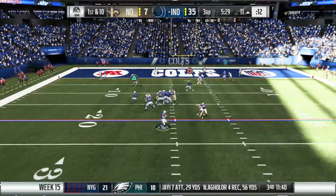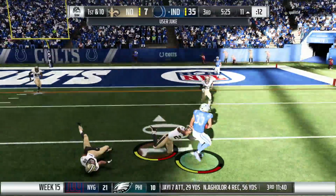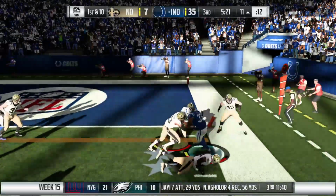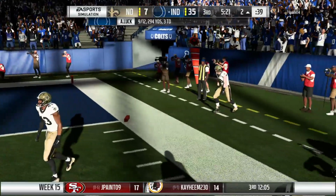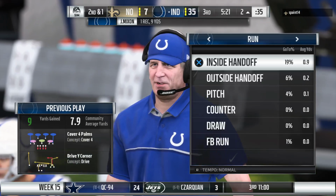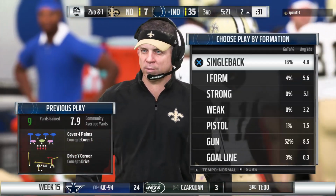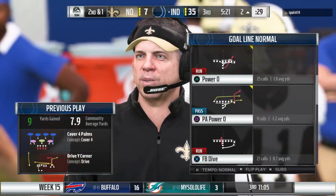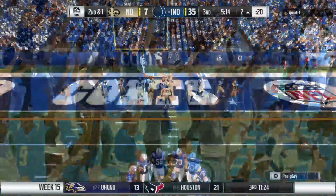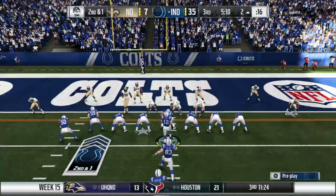On 1st and 10, Luck, forced out to his left. To Mixon on the check down. Oh, and now he bowls him over. Give him 9 on the play, and it'll be second and about a yard to go for the first. He's already proven to be a factor in the running game on this drive. Now he gets involved in the passing game. I think what we're seeing here is the modern version of workhorse in the NFL, being able to run it and catch it with equal proficiency.